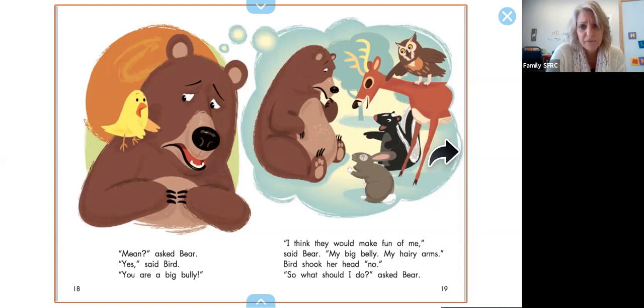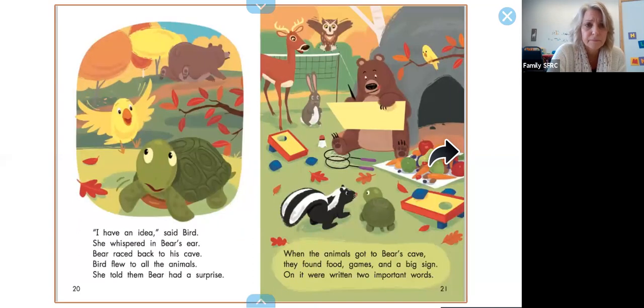I think they would make fun of me, said Bear. My big belly, my hairy arms. Bird shook her head. No. So what should I do? Asked Bear. I have an idea, said Bird. She whispered in Bear's ear.